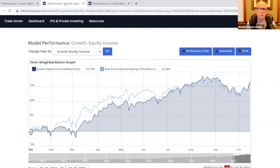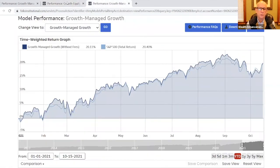About 20% of the portfolio is a Dow Jones ETF. We use that as ballast for the portfolio to balance things out. The other 80% is made up of 20 individual stocks, one of two portfolios that we use individual stocks in. Our other growth portfolios are managed growth, a little bit more aggressive.